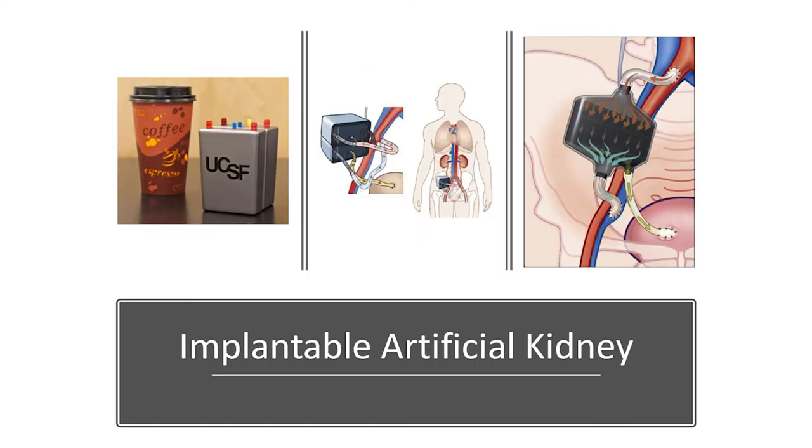But you might have seen videos on YouTube already about these implantable devices. There are a couple of people working on it, one at Vanderbilt, one at UCSF. They have this coffee cup size device, which can be implanted similar to a transplant. So you can see the arterial connection, the venous connection, and there is a ureter as well.